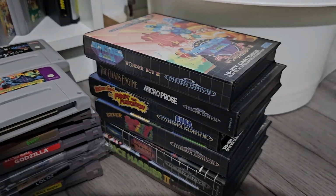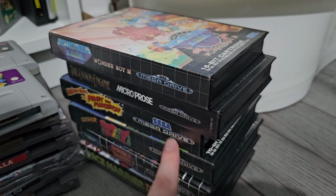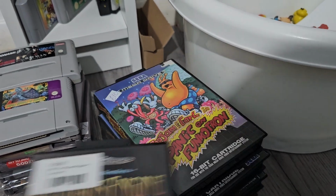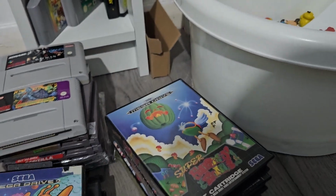Not only that, I do have some Mega Drive games. These all have manuals, and the manuals are all in good shape. So again, just Wonder Boy, Chaos Engine I got from the gaming market, and Panic on Funkotron, similar.